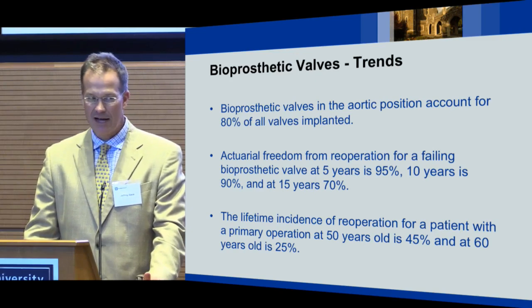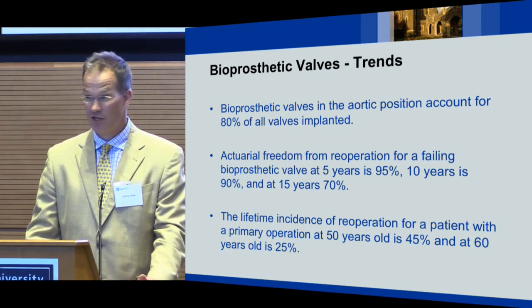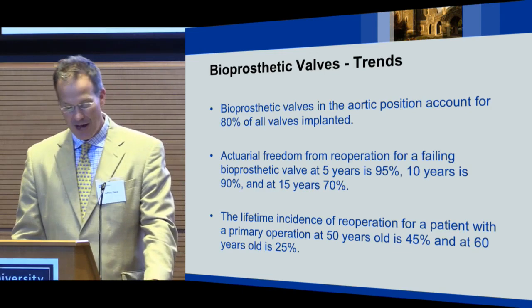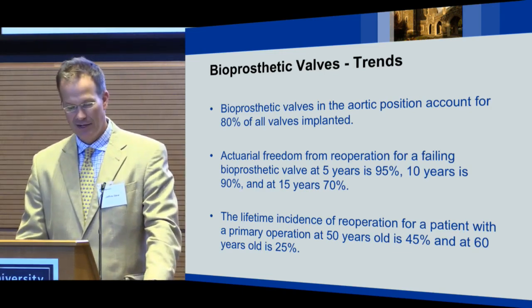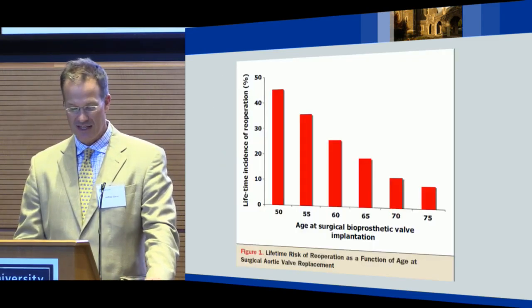So where do we stand now in 2016 in surgical aortic valves? Well, bioprosthetic valves in the aortic position account for 80% of all valves implanted. Nobody wants to take Coumadin. They sometimes have to, but nobody wants to. The freedom from reoperation for a failing bioprosthetic valve at 5 years is about 95%, 10 years 90%, but 15 years 70%. So lifetime incidence of reoperation in a patient who's 50 is 45% and then falls at 60 to 25%.